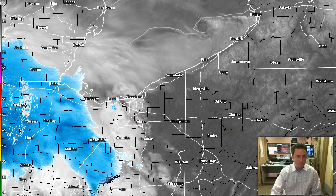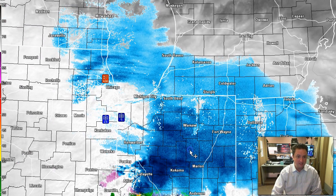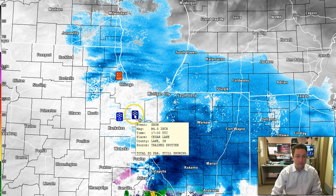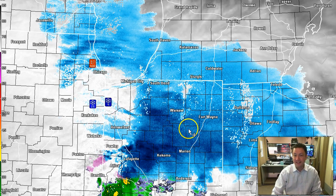We'll show you the computer models and the simulated radars in just a second, but where it's snowing, this is a pretty healthy little dump of snow out in Indiana, and this has had a history of producing 4 or 5 inches worth of snow in spots. Here's the report of 4 inches, Cedar Lake, Indiana, right on the Illinois-Indiana border. 4 inches of snow and sleet up in the northern suburbs of Chicago.